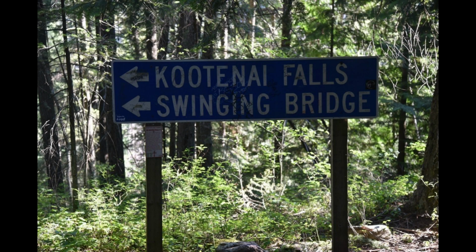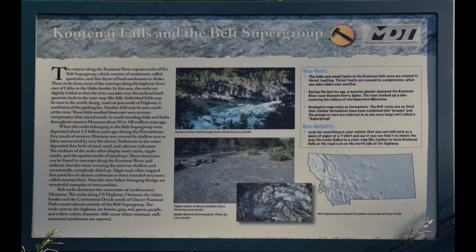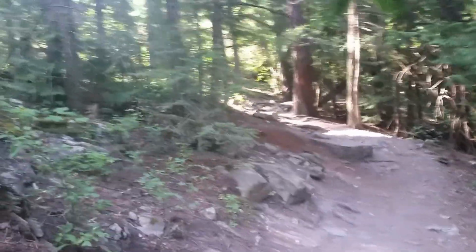There are lots of signs out there, a big parking lot off the highway, not a freeway, just a regular highway. Lots of informative signs out there. Get some good information about the area and the history. And this looks like old growth forest here. Very hard for the sun to make it through much. In fact, the camera makes it look brighter than it seems to me.